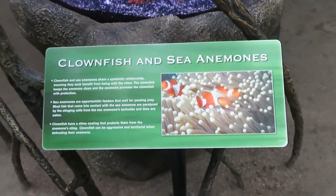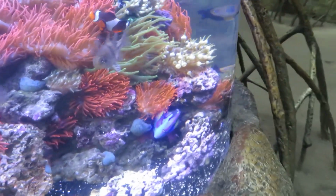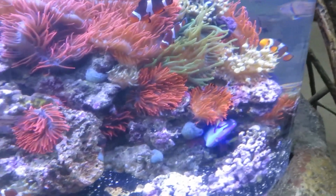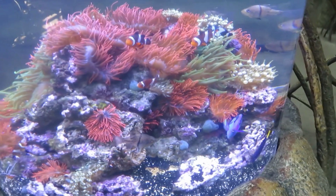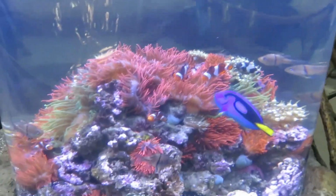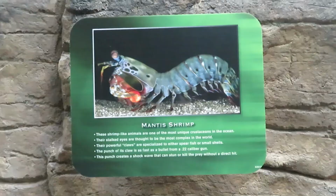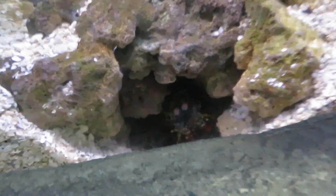Got this rounded tank. Got clownfish and sea anemone. Alright, the clownfish. We also got a blue tank with them. But we have to put the dory with the Nemo fish. Tank is beautiful. Next tank. We got mantis shrimp. The mantis shrimp is under there.